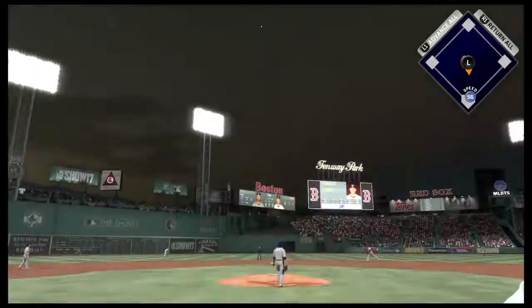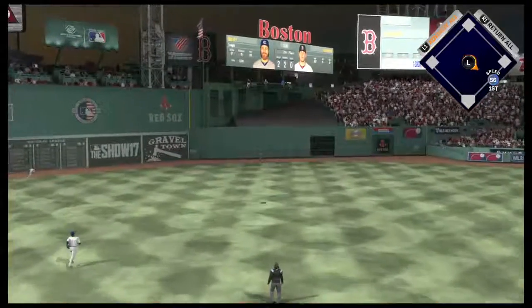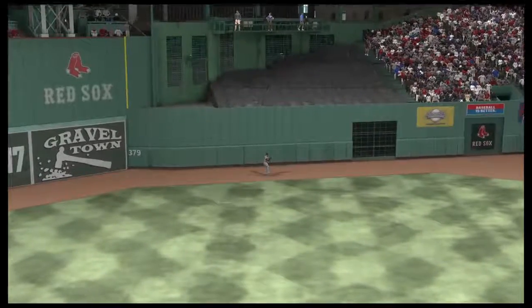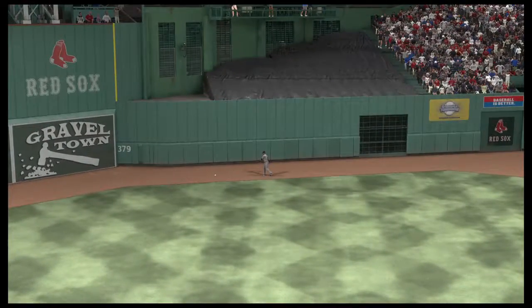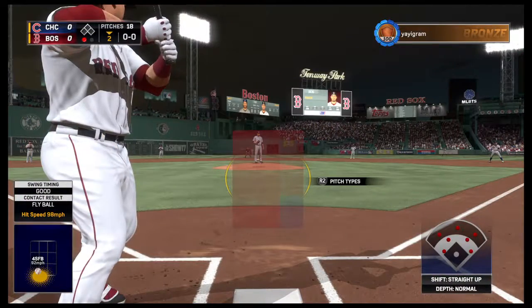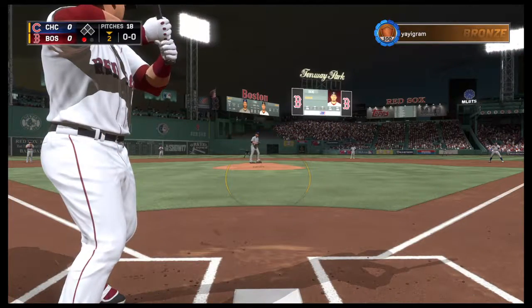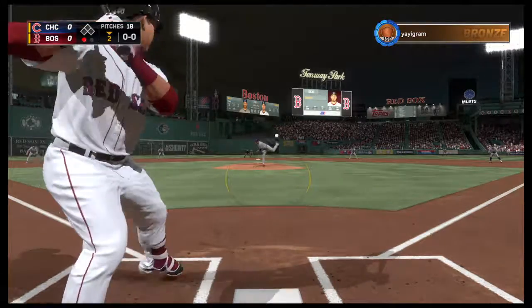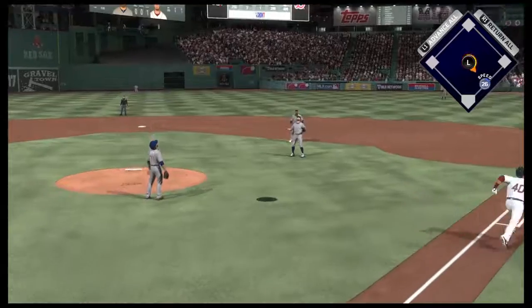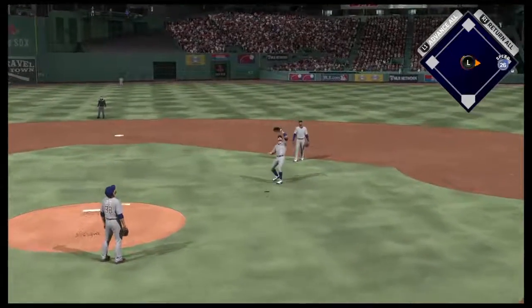A swing and a drive to center field. That one's got a chance. Brantley going back on it. He's there and records the first out. Here's the catcher, Wilson Ramos. Wilson Ramos. Here's a swing and a high pop-up. Votto is there for it. 2 gone.